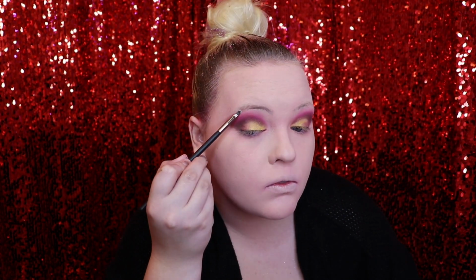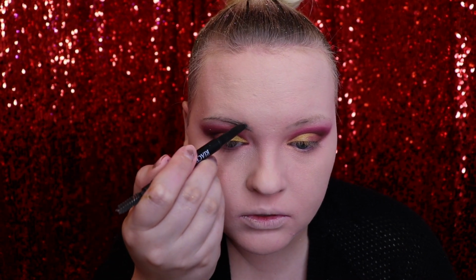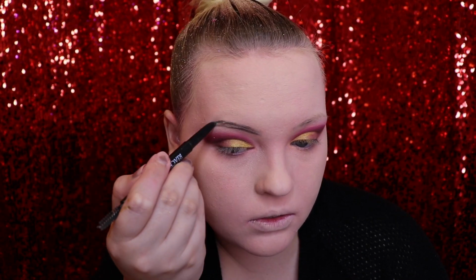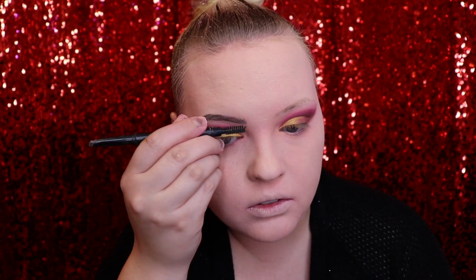So now I'm just taking that cranberry from Tati's palette and just really blending in the edges. And then a lot of the white beige shade, and I think that was in the shimmer that I put in that brow bone. Now I'm doing my eyebrows using my Riace eyebrow pencil. It's like an Anastasia dupe, and it's super lit, and it's only $5 at Breemaquillage.